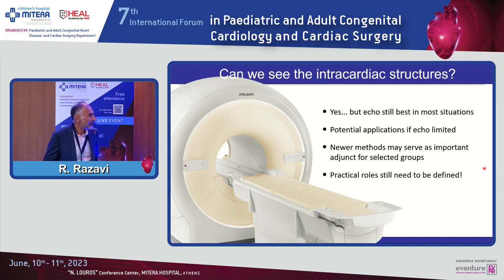I think actually echo still is the best thing to do in most situations. If the echo gives you very poor views, maybe that's something to use. But also newer methods are coming up which might make a difference in the future. But for the moment, I think echo is great.